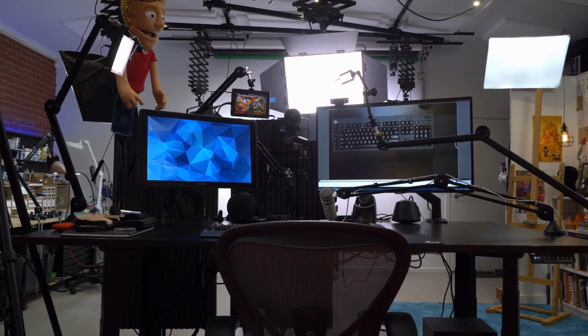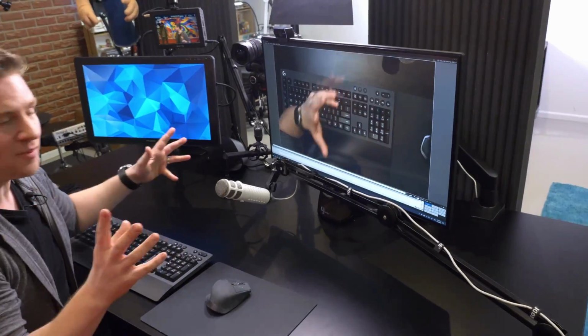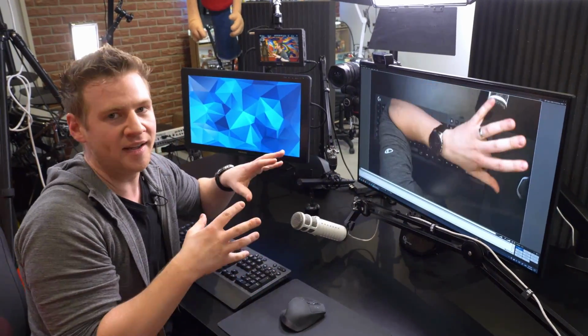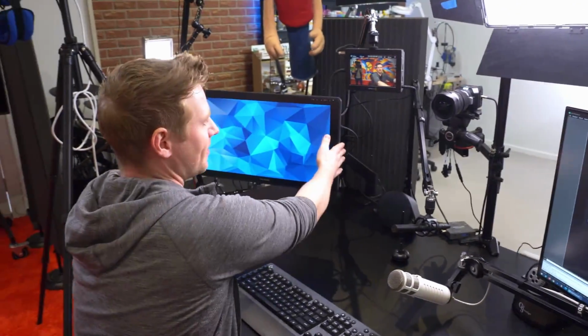By the way, my addiction to boom arms is only getting worse over time. This one I use for vlogging. I have two microphones on boom arms. This is my production microphone, and this goes to the video content that we record, and this is my USB microphone, which is mainly for calls and screen recording, and is my backup microphone. Monitors, as you can imagine, are on boom arms. That makes it super useful.